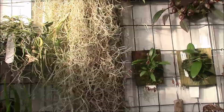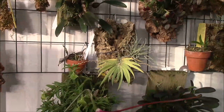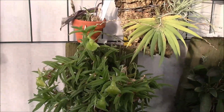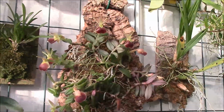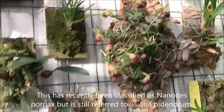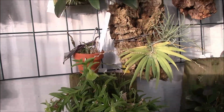Moving down the line here, go past some Spanish moss. There's another Machu Picchu. This one has been open a long time. It's starting to curl up and it'll fold pretty soon. But in back of it here, we have Epidendrum porpax. This is an alba variety. And then right up from it here, we have the normal variety. The alba form, the flowers are smaller on it, and the flowers don't last as long. The whole plant is smaller on this. But nevertheless, it's a really nice thing.